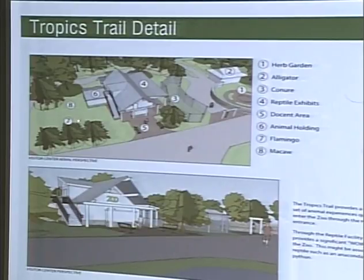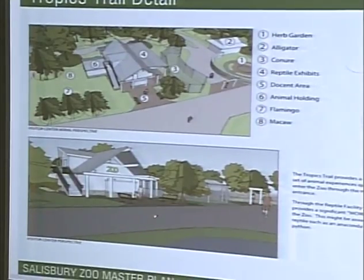Number 7 over here is the flamingo and macaw exhibits. And right here, number 5 is the public area we're seeing for special events or docents or other breeders out there. The graphic below here is just a view of that from the main east-west corridor.